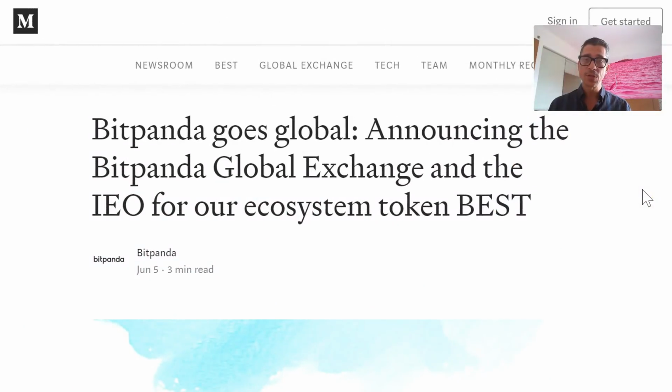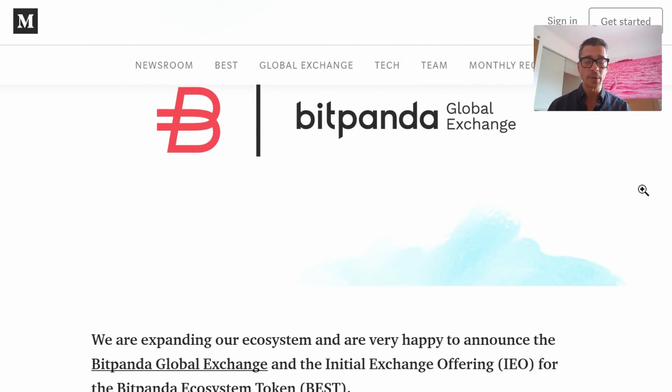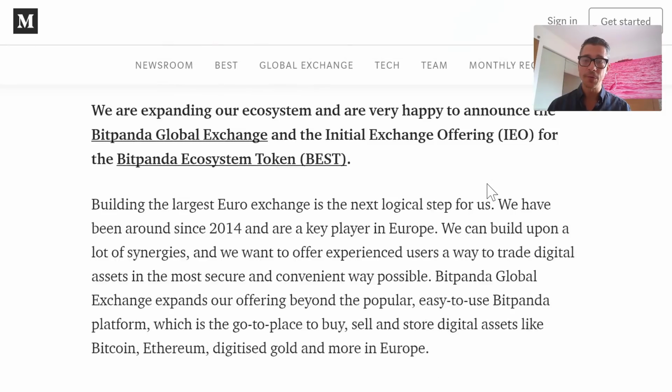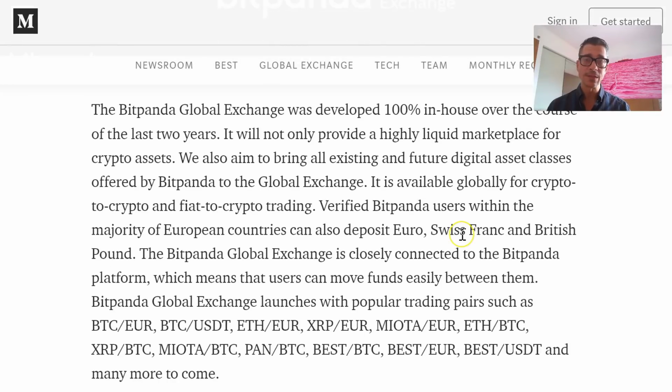And why they are launching this token is because they are launching their own trading platform, which will be global. And of course, as we've seen with the success of Binance Coin and other utility tokens, they are doing the same thing. They're basically launching their own token, which will be giving members discounts on their fees when they trade, and access to some other features on the website. The global exchange website is not yet launched. It will be in August, so we are yet to find out what other benefits there will be to the token. But this is the announcement.